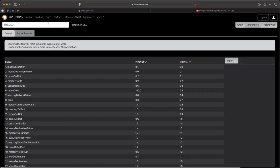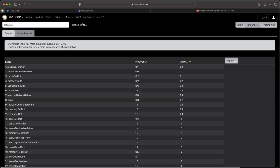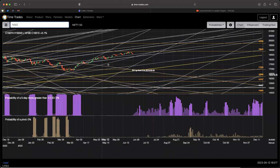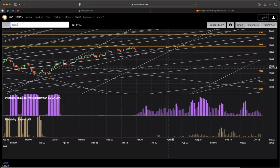We'll close things out with a quick look at the Nifty, and then we'll end today's video. So let's go to the chart and look at NSEI. All right, the Nifty is comfortably moving up this Gann fan. This is one of the reasons why I always recommend to start with Gann fans in Time Trades. We can see how it's getting compressed a little bit between the fan on the bottom and the magic level up here at like 18,940. So it's still moving along pretty well.